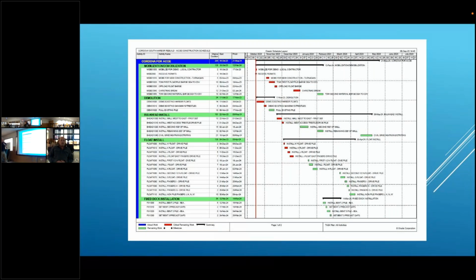And this thing changes. This is perfect world stuff, and you'll be behind on a bunch of things, and then you'll catch up and work ahead on some stuff. So this is a moving target, but this is our schedule. This is what we work by. I wish it was a better slide.